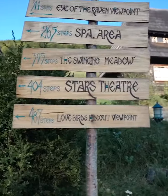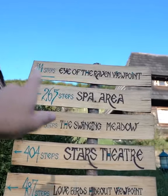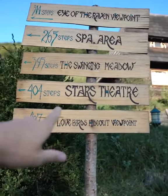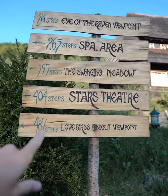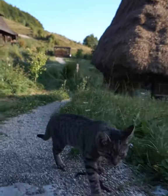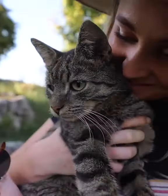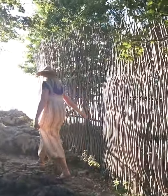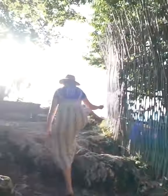So we've just seen a sign of some things to do around here. Eye of the Raven's viewpoint. Ooh, I think they might have a spa. Stars Theater. Oh wow, we need to go exploring. Somebody's joining us for the hike. I think we found the Eye of the Raven's Nest, which just sounds like something straight out of Game of Thrones. I'm just putting it out there.